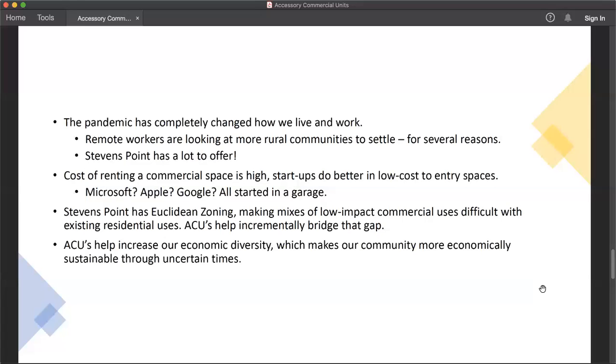Finally, accessory commercial units help increase our economic diversity, which ultimately makes our community more economically sustainable through uncertain times. Embracing entrepreneurs, embracing our legacy companies, all of those things that the city's done over the last several decades is what makes us pretty economically sustainable through uncertain economic times. And so because of that, leaning into it a little bit more by offering accessory commercial units as an option for the startup, for the entrepreneur, for the remote worker, is going to only continue to make us more economically sustainable. So, I don't think it comes as a surprise that economic development staff is very supportive of this amendment as proposed.